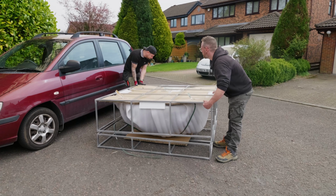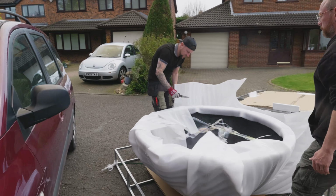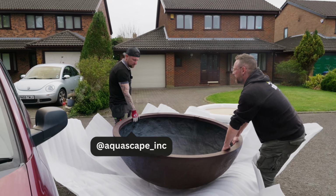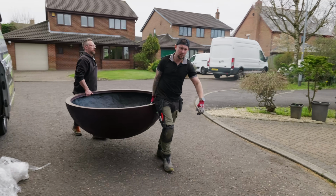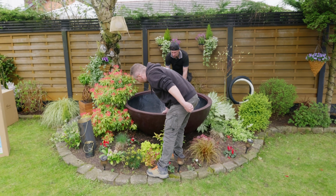Yeah. Now the reason that we chose this bowl is the options that we had for the space. We didn't want to dig down, we wanted something to sit on top, so we found this structure from Aquascape. I think it looks absolutely je ne sais quoi. But let me know what you think of it in the comments, and would you have this colour?